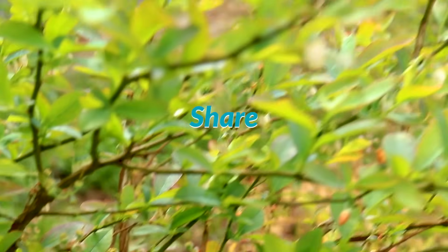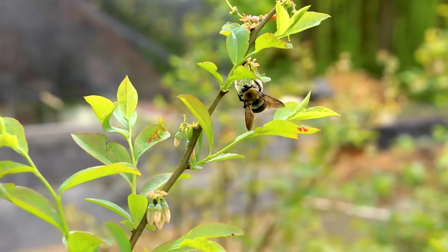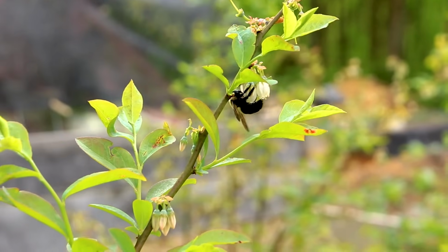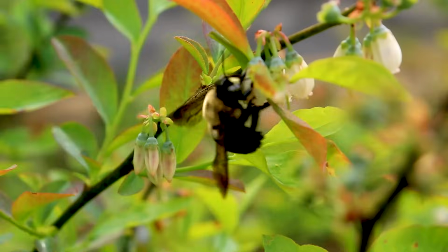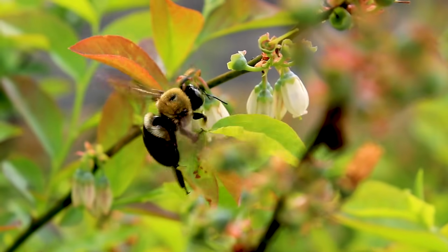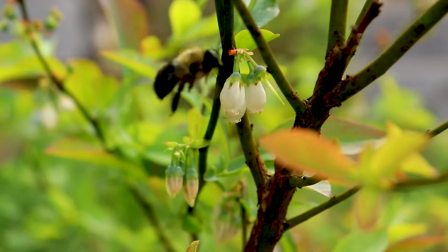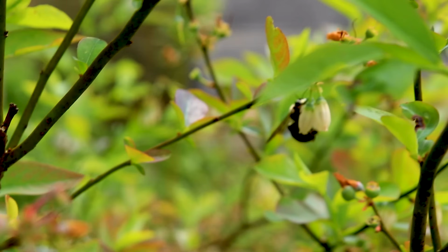Look at the bees on my blueberries. We've got the bumblebees, the big fat bumblebees. Hi there. I have to select just the right one, right?